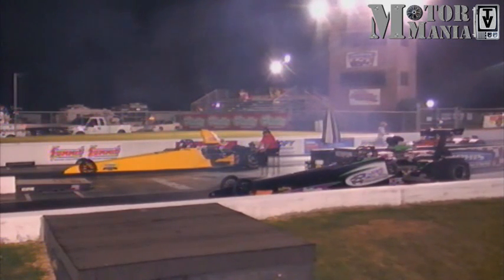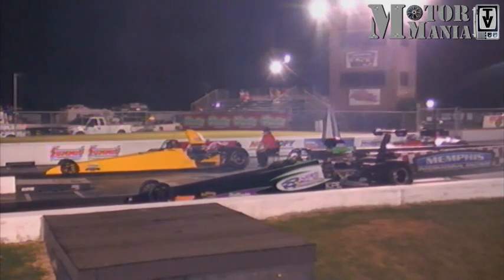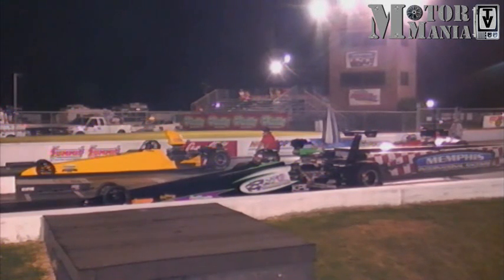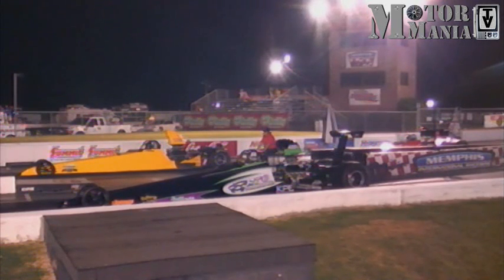Ought to be a good race. You're liable to see this any Saturday night right here at Memphis International Raceway. These guys are always in the late rounds. Cody Graham, Millington, Tennessee, the Graham Cracker, taking on Tony Newberry, body shop owner, the pride of Weiner, Arkansas.